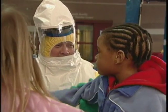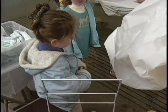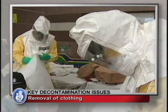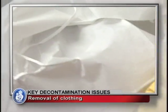There are 8 key issues in the actual decontamination process that need to be addressed. But the basic principles of emergency assessment and stabilization still apply. The ABCs: airway, breathing, circulation. Remember, though, that the assessment of children while wearing cumbersome personal protective equipment will be difficult. Removal of contaminated clothing accounts for more than 90% of the decontamination process. Therefore, disrobing the patient outdoors is the first important step.